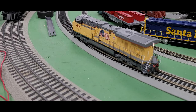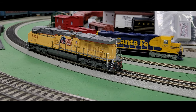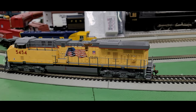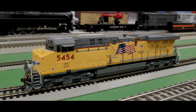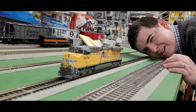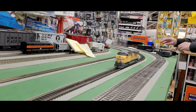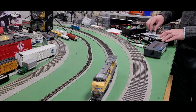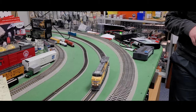Back her up. So you want to be careful when you're driving these things, not to poke your eye out, because that's always a danger if you get really too close to the track. All right, don't poke your eye out. Whew. That's a great sounding diesel locomotive.